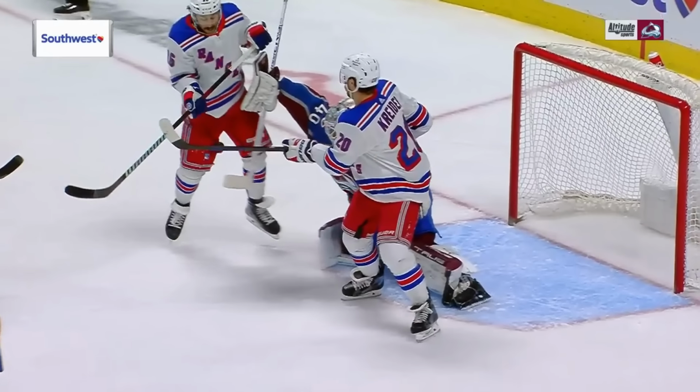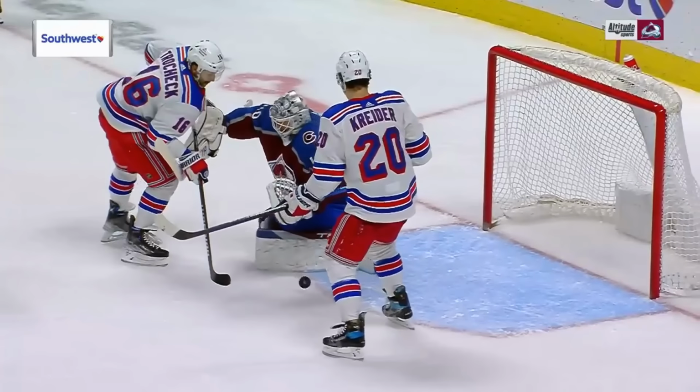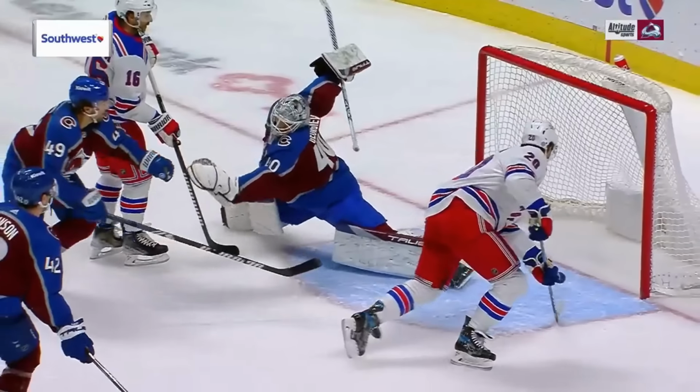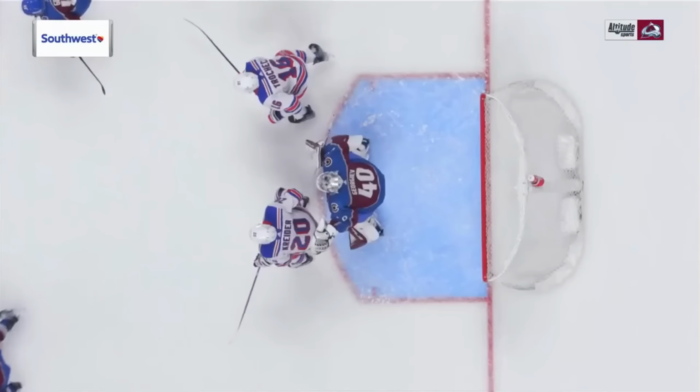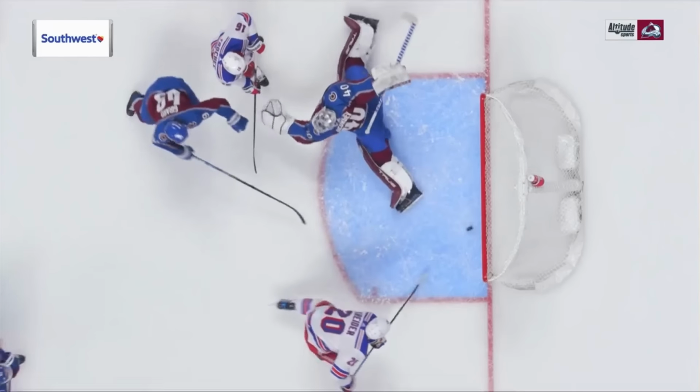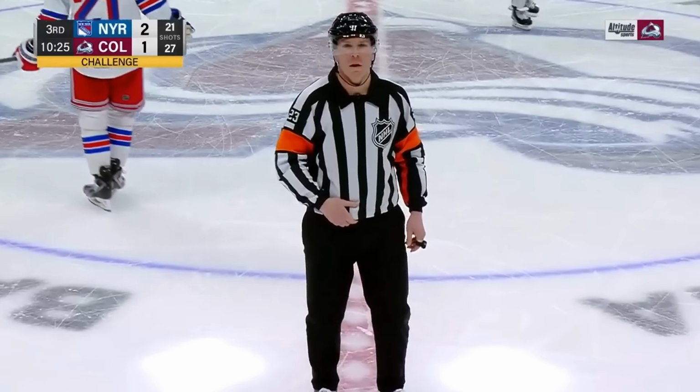Watch the top of that glove. Boom. It clearly hits it first. I believe there's enough there to overturn this goal and bring it back. Call it a glove hand pass because the glove moves. You can see it. Absolutely. Great camera work there. I'm calling it no goal.